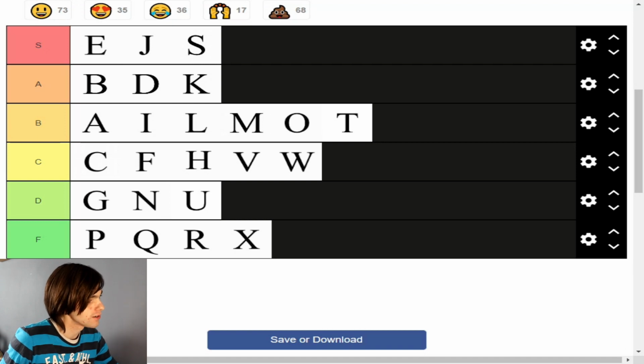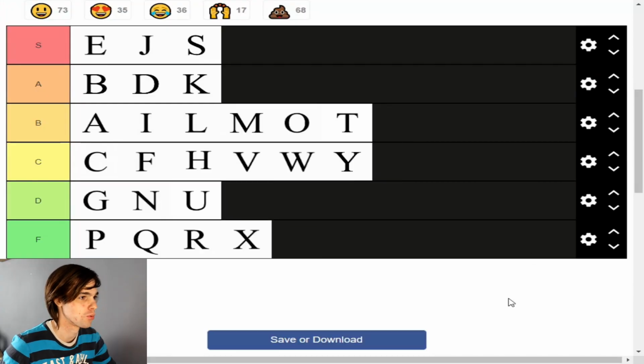Y, on the other hand, is probably the most useful out of these last three letters. I mean, Y, you can use it in yellow, you can use it in... Yellow begins with the letter Y, and yellow's kind of an ugly colour. I'm going to put Y in C rank. It's not very notable, but it's not the worst.